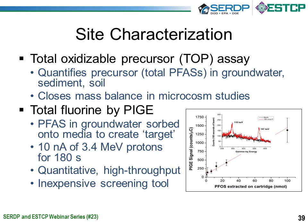PIGE, the second bullet, is an important, interesting possibility here. We have total fluorine by PIGE. You can see in the lower right, we get two signals based on gamma ray energy, two signals for fluorine. And what Dr. Graham Peaslee of Hope College has done is absorb PFASs from groundwater onto solid phase sorption media, creating a solid target. He actually glues that media in place and then puts that target in front of a beam, an ion beam, and bombards it with protons. And what he gets are these doublet for fluorine, and he gets a signal that's quantitatively proportional to the amount of material extracted on that sorbent cartridge.